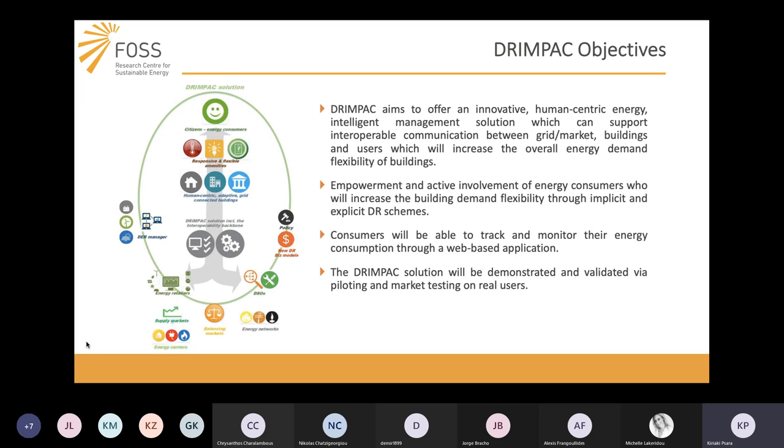So these challenges can be overcome by some of the DRIMPAC objectives. The most important objective that DRIMPAC has is to offer an innovative, human-centric energy intelligent management solution, which can support interoperable communication between grid, market, buildings, and users, which will increase the overall energy demand flexibility of buildings. Additionally, we aim to empower and actively involve all energy consumers in order to increase the building demand flexibility through both implicit and explicit demand response schemes. Also, consumers will be able to track and monitor their energy consumption based on the DRIMPAC application. And finally, the DRIMPAC solution will be demonstrated and validated via piloting and market testing on the buildings that I have mentioned previously.